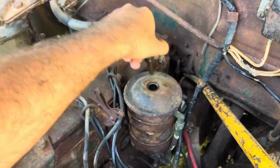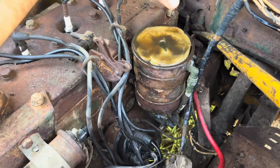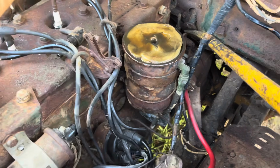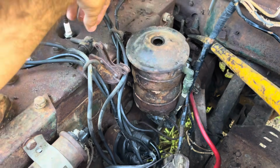Let's see what we got here. Oh yeah, see that? You can always use a roll of toilet paper for a filter. Looks like she's doing pretty good. You can see all the nasty stuff that was down in there, but she's working.